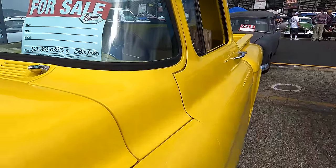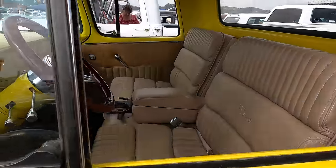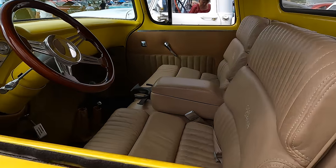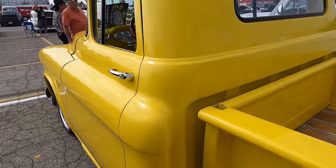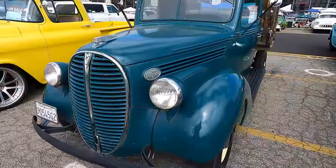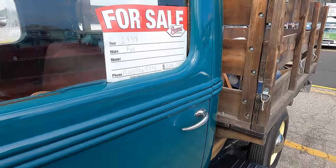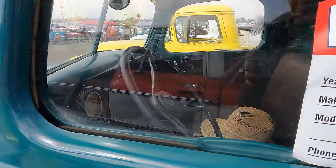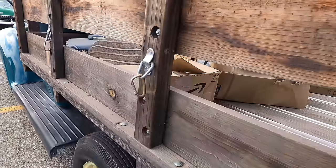Chevy for 38,000. So it's got Cadillac seats in it. Out of like probably late 80s, early 90s DeVille would be my guess. 38 Ford pickup. This one is 20,000. This one is a stake bed.